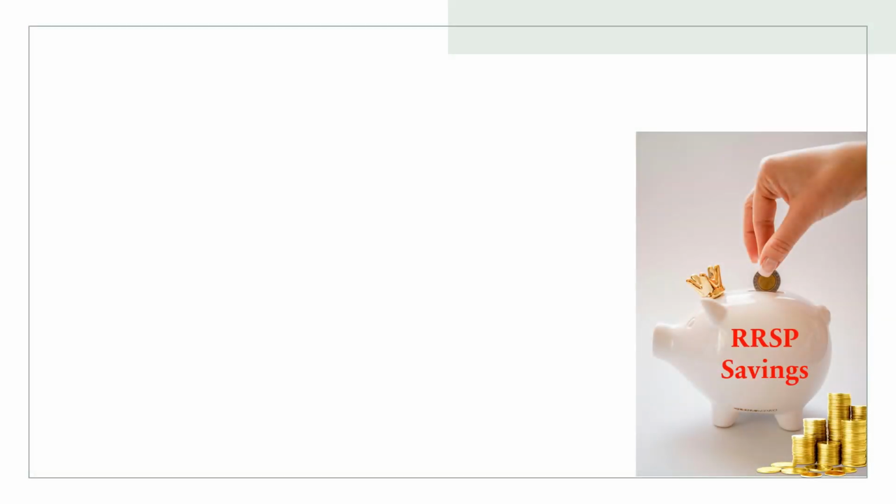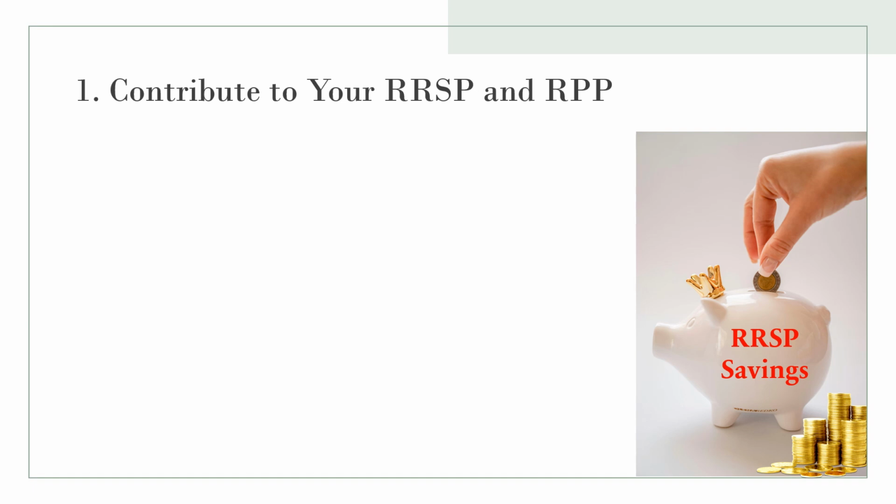Contribute to your RRSP and RPP. The first strategy is making contributions to your registered retirement savings plan. Contributions to your RRSP reduce your taxable income. The more you contribute, the less tax you pay.